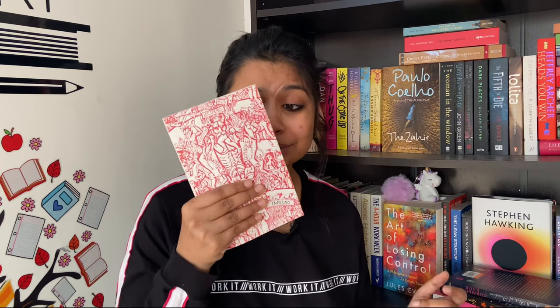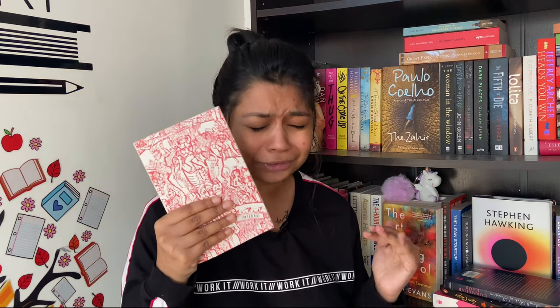So I watched Lucifer on Netflix and I got so interested in Lucifer. And I always wanted to read this book. And also look at this gorgeous cover. Just look at the gorgeous cover. Oh my god, it's all engraved. Oh my god, I'm gonna cry.